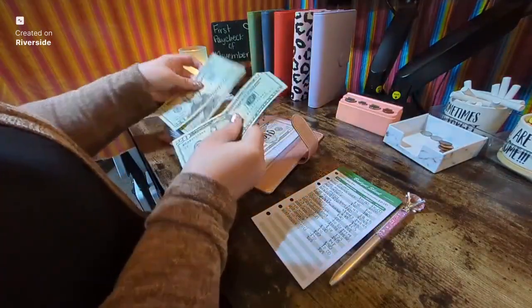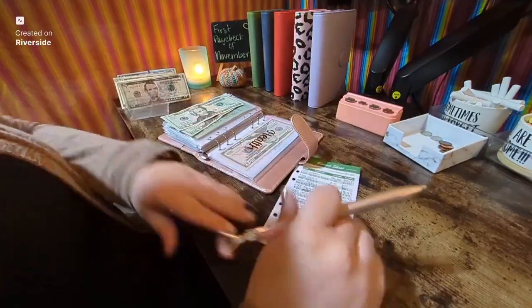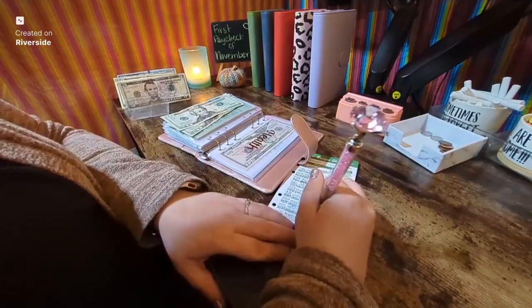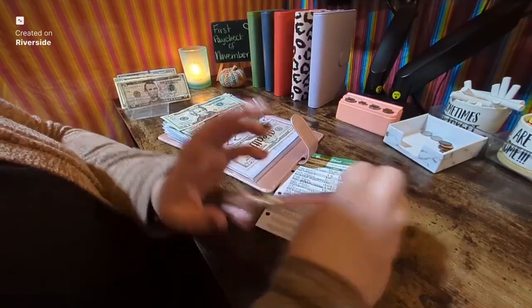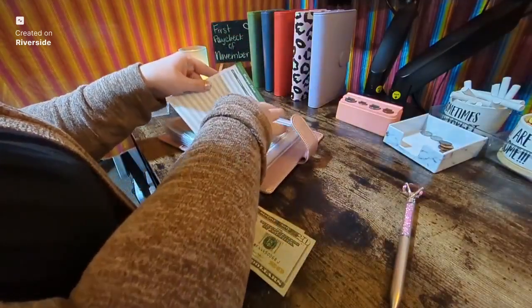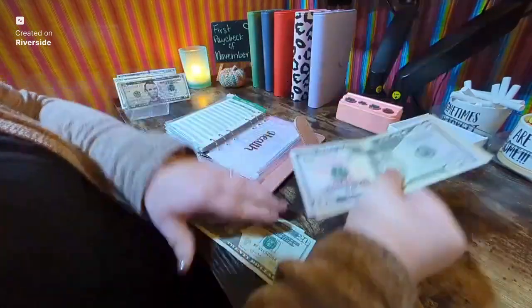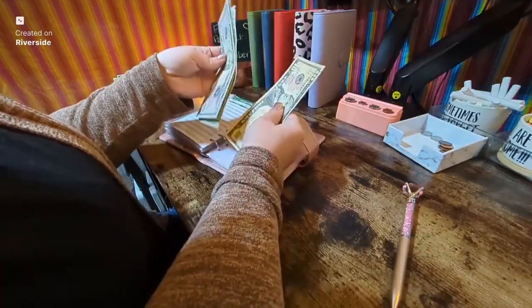We're going to be adding 40, which should put us at a total of 100. Let's double check that really quick. $50, $60, $70, $80, $90, $100.